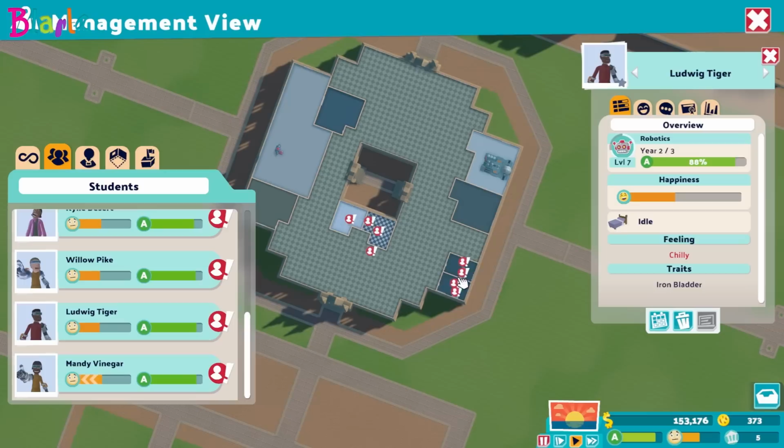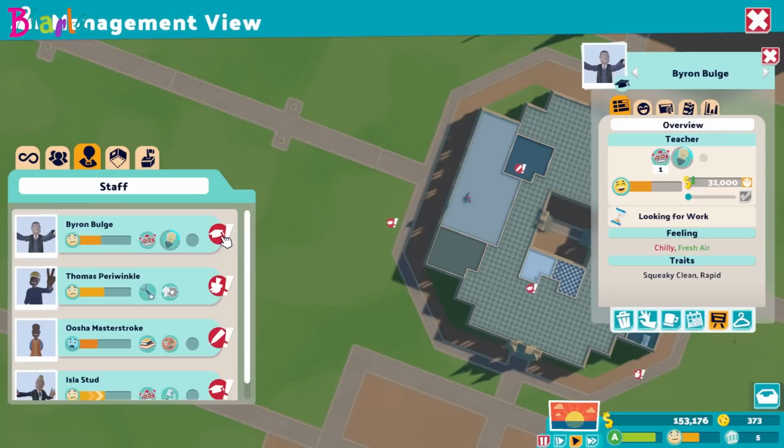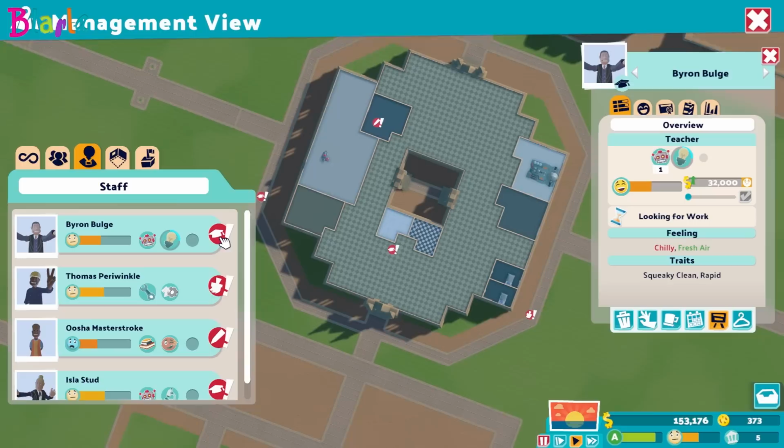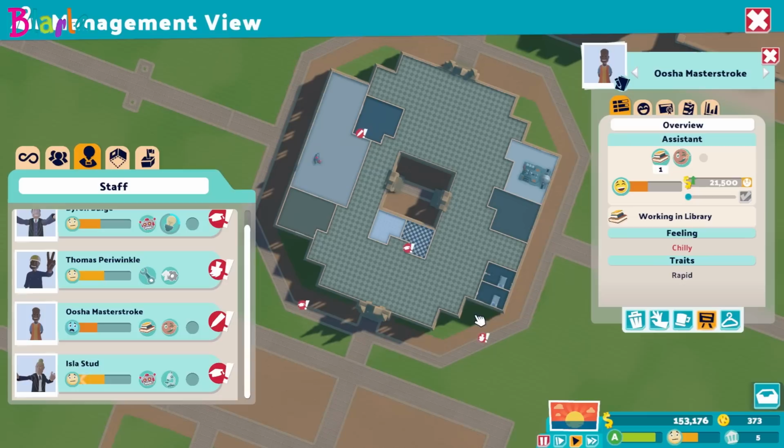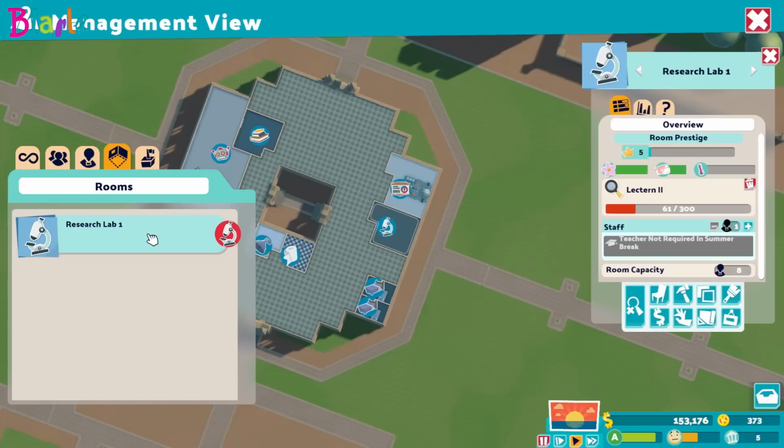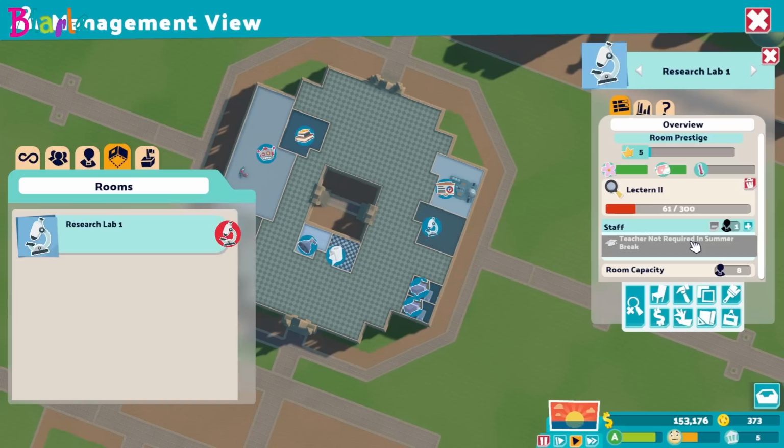It's the same as staff. Here we go. Except we've got some additional stuff here, is that they're not working at the moment. It's because it's summer break. So you're going to see a lot of this. But we also have that they're chilly too. The other things, as I say, will fix themselves. Then rooms. There's a problem with this. There's, I think, no teacher, that's it. But again, it's just because it's summer break, so we see that here.